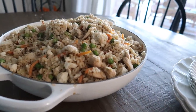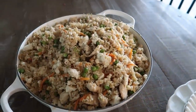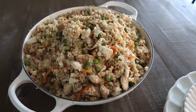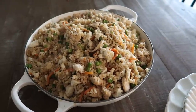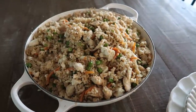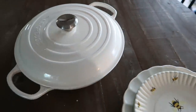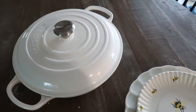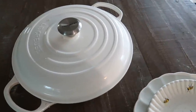I need to get a bigger pan just for the nights we make this, because everything's barely contained in the pan, but the kids love this recipe, and whenever I double it, there's still no leftovers. So I'm gonna keep the lid on there to keep it warm. This is Jesse's favorite meal. Second favorite meal is meatloaf. Close contenders, but this is his favorite.